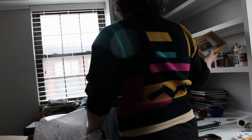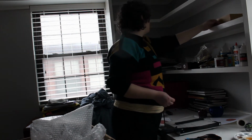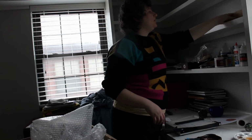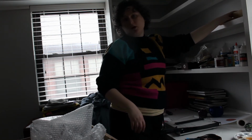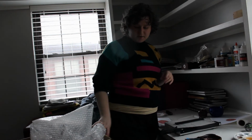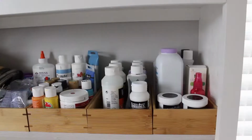I'm planning on putting them on the shelves over here. These shelves are 10 inches wide by like 63 inches long or something. So I bought 10 of them, and they should fit well, and they will hold all my arts and crafts supplies. So yeah, there's that. I'll show you what it looks like once I get them put out. Ravioli wants to play with the plastic. He's a baby.